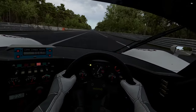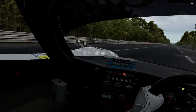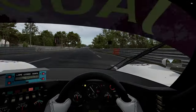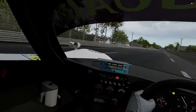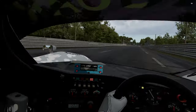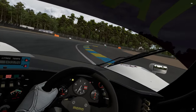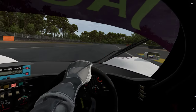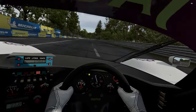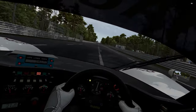Coming across, up into top. Keep an eye on the car. It's now got a tow off me, so he's going to come flying up the inside. Let him go. Brake a little early. Ah, sorry, do not hit me again. Okay, he's decided to sit back there this time. Big bump coming up.